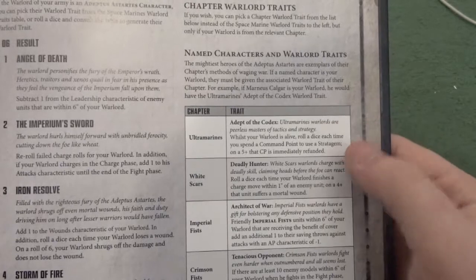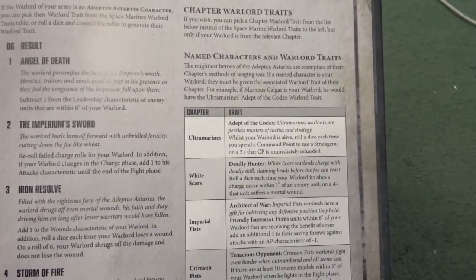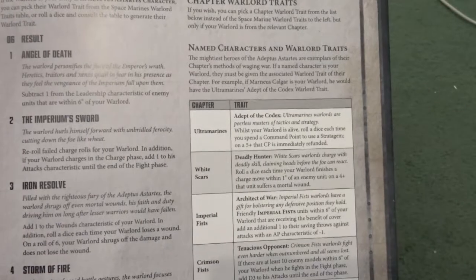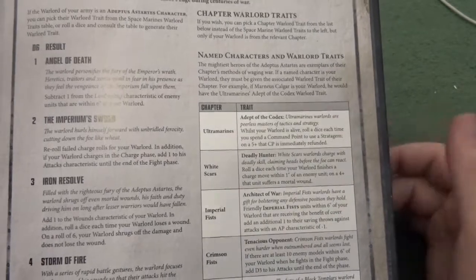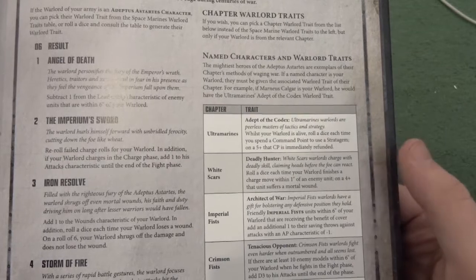And then we've got specific ones, so let's have a look at these. So you've got Adept of the Codex: while your Warlord is alive, roll a dice each time you spend a command point to use a stratagem. On a 5, that command point is immediately refunded. That's pretty big, it allows you to keep reusing them and not worry so much. The Deadly Hunter for White Scars gives them a potential to cause a mortal wound.